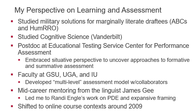Over the years, across several faculty positions, I developed what I called my multi-level model of assessment in collaboration with leading technology innovators. Really important for me was some mid-career mentoring I got from the linguist James G. He and others have been critical of my multi-level assessment model because it lacked a theory of talk, and that led me into Randi Engle's work that I'm going to be talking about today. He later pushed me, once I put this model together, to really find ways to share it broadly with people. And I shifted to online courses around 2009.